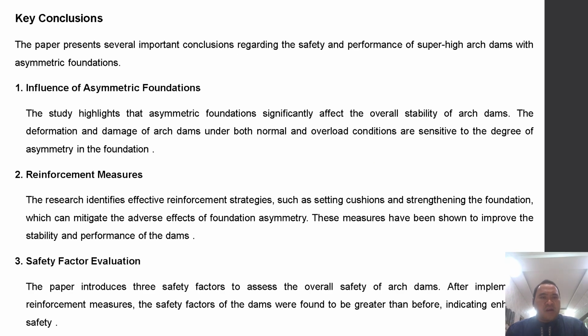So the key conclusions are, first, the influence of asymmetric foundation. The study highlights that asymmetric foundation significantly affects the overall stability of the arch dam. The deformation and damage of the arch dam under both normal and overload conditions are sensitive to the degree of asymmetry in the foundation. And the second one is reinforcement measures. The research identifies effective reinforcement strategies, such as setting cushions and strengthening the foundation, which can mitigate the adverse effects of foundation asymmetry. These measures have been shown to improve the stability and performance of the dams.